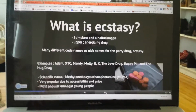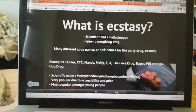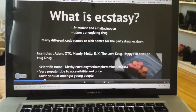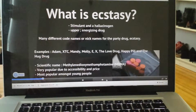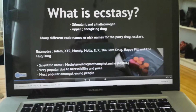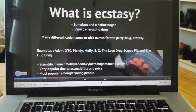So what is ecstasy? It is a stimulant and a hallucinogen. It is considered an upper, which is a drug that's energizing. There are many names for it. For example, Adam, XTC, Mandy, Molly, XE, the love drug, happy pill, and the hug drug. Also, the scientific name for it is methylenedioxymethamphetamine, so MDMA.